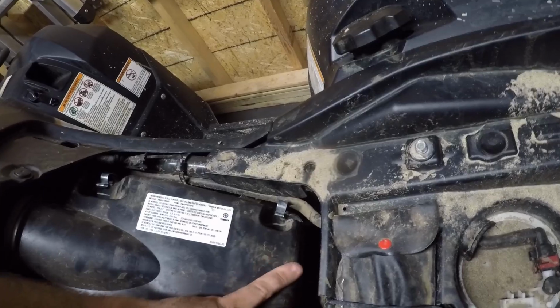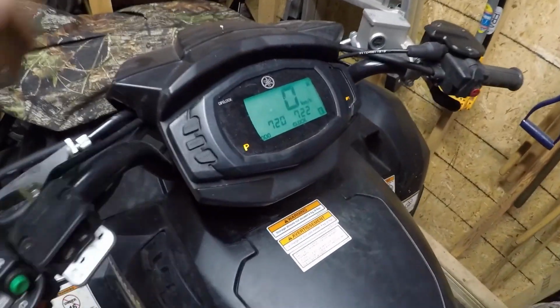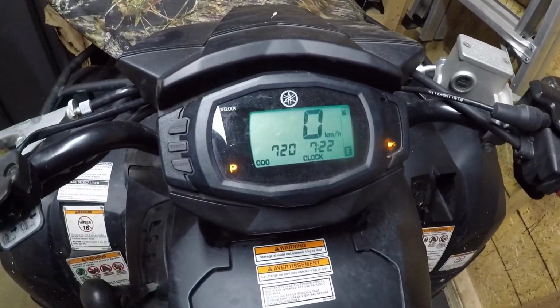That one doesn't want to go, apparently. It's making me a liar. There we go. The dash, really nice. Really clean. I like that. The look of it.